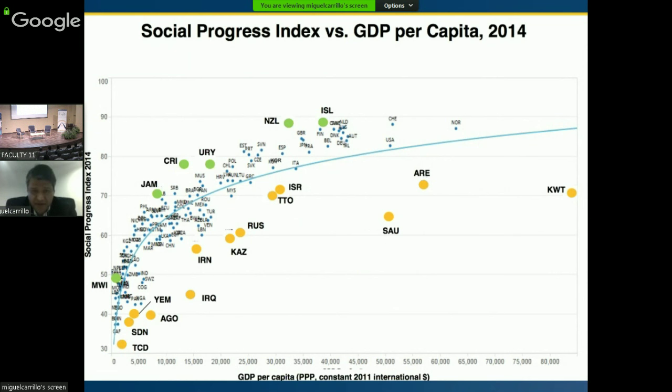And you have the other counterpart, which are countries that, despite their economic wealth, have struggled to reach some social progress. You have Kuwait, Russia, Kazakhstan, Yemen, and unfortunately, in this case, Trinidad and Tobago, as part of the countries that have to find a way to translate this economic wealth into social progress. TTO is the dot for Trinidad and Tobago, just closer to Israel. So that is the real challenge that we have: trying to really link economic development to social progress.